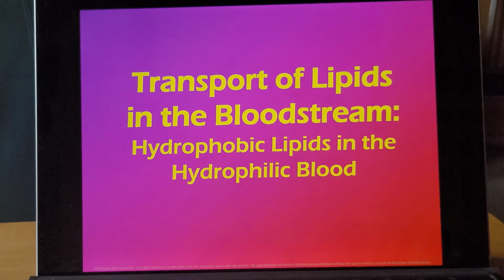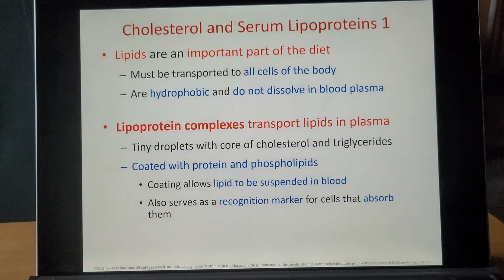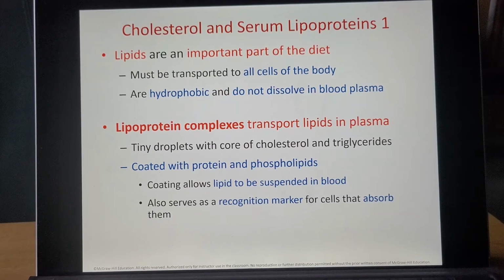Okay, so lipids, again, are very important and necessary for all cells of the body, but again, they're hydrophobic, so they're not going to dissolve in our blood plasma. So in order to take them after they've gone into our lymphatic system, and then they're being transported throughout the blood, they still have to have those vesicle packagings in order to transport the lipids, because again, your lymph is water-based, your plasma in your blood is also water-based, so your fat lipids have to be transported in their own little special packages.